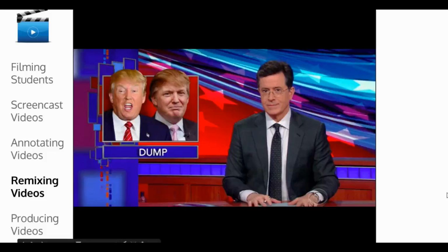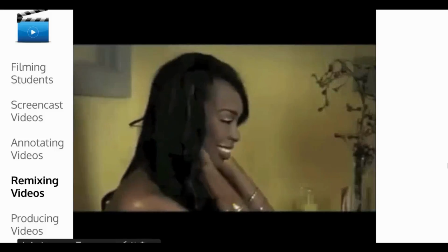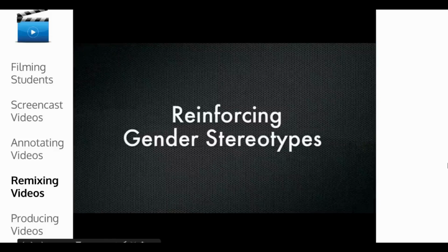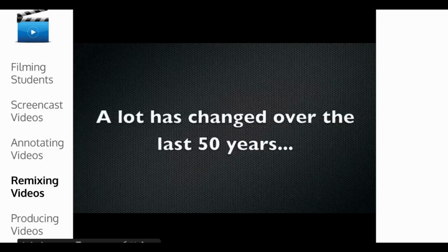Some examples of this sort of remixing can be found over and over in political satire such as Colbert. One example was when he does Trump versus Trump debates, finding media clips where Trump is actually contradicting himself and mashing together this debate with himself. How great would that be if students, instead of doing a presentation about stereotypes in the media, just pieced together all these different clips from music videos or commercials, things like that, that really show this message instead of just talking about gender stereotypes.